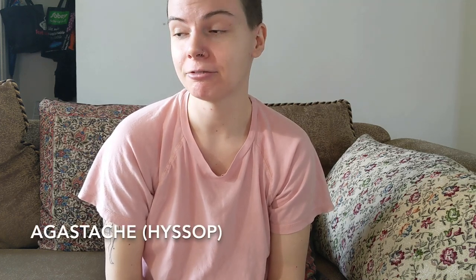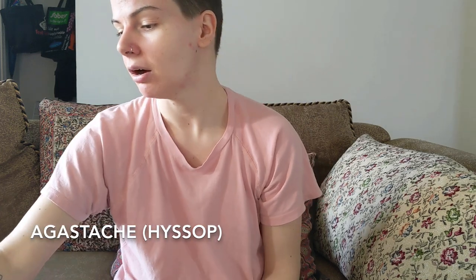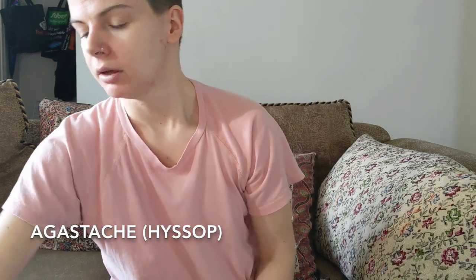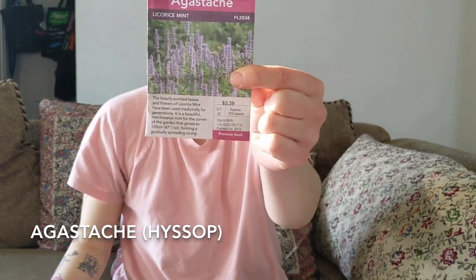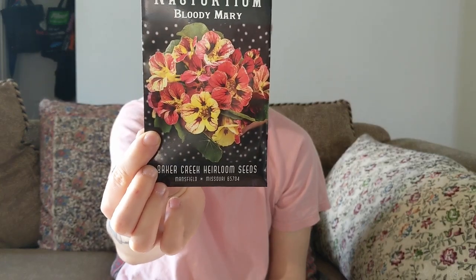Agastache, I have a bunch of different kinds of agastache, but the ones that I'm growing from seed are just the straight Agastache foeniculum. And those are going to be swarmed by bees all summer long. It smells so good. One for the herb garden is nasturtium. You've probably heard of nasturtium. And this is the Bloody Mary mix. I had never heard of this until I read the whole seed catalog from Baker Creek. And the colors on here are just amazing.